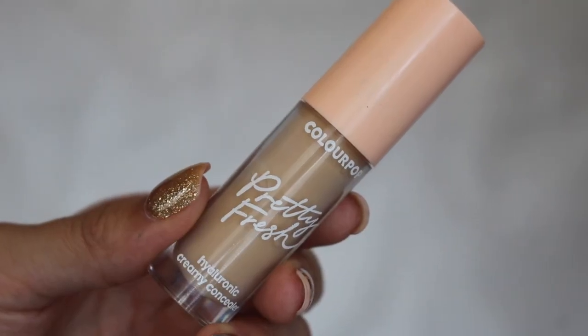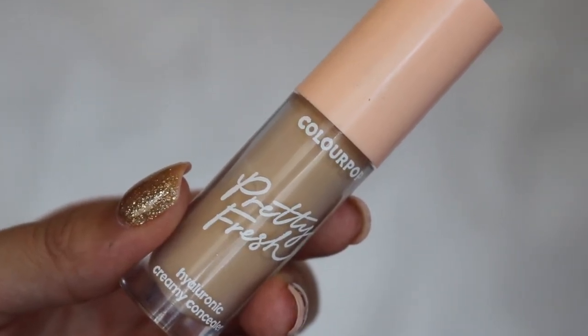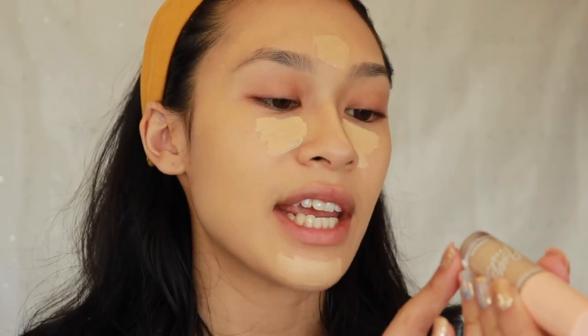This concealer, by the way, is from Colourpop. It's their Pretty Fresh Hyaluronic Creamy Concealer. I have the shade Light 45W. Whenever I wear my ShopMissA foundation, I feel like the Colourpop Pretty Fresh Concealer is the perfect mix for me, because this isn't necessarily drying, but it is thick. So for concealer, I go in with something a little bit thinner just to even out that texture on my skin, kind of get a happy medium.